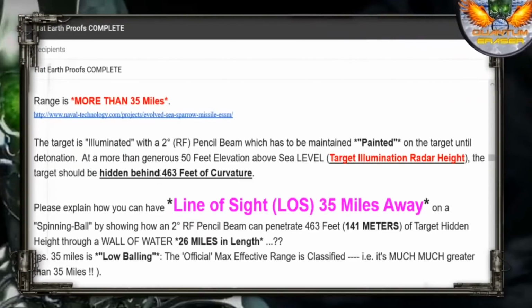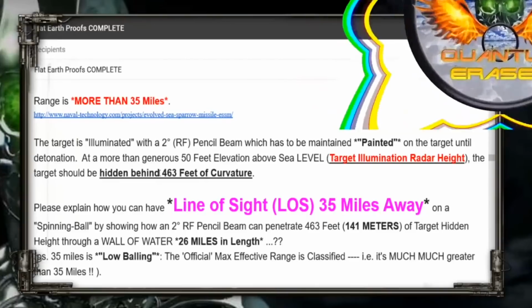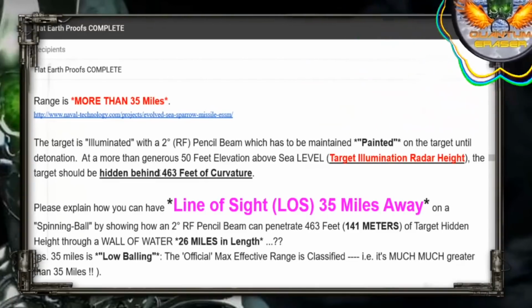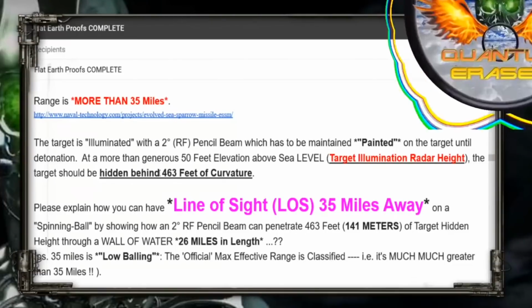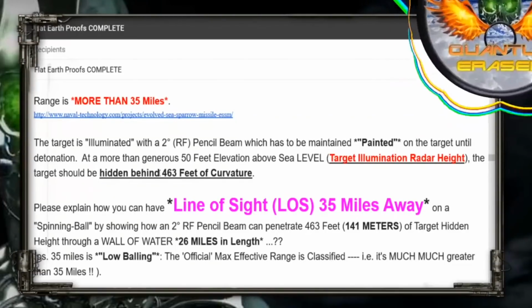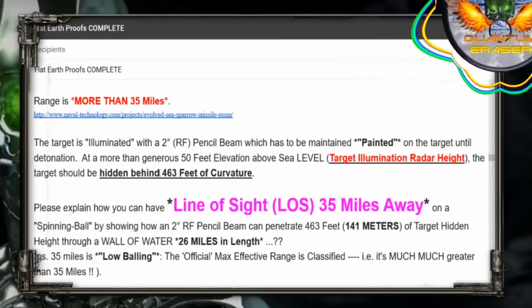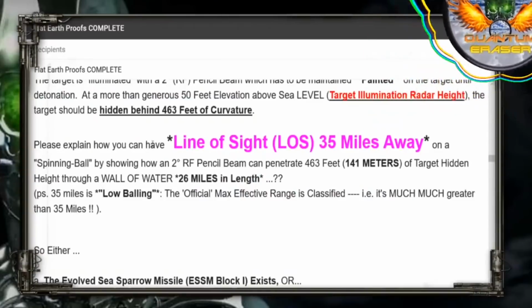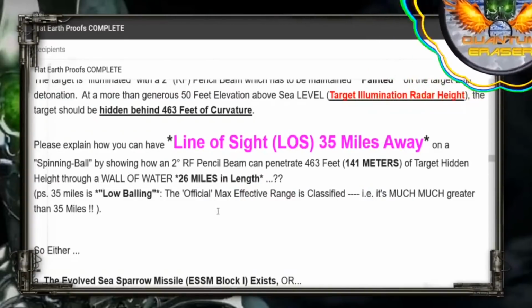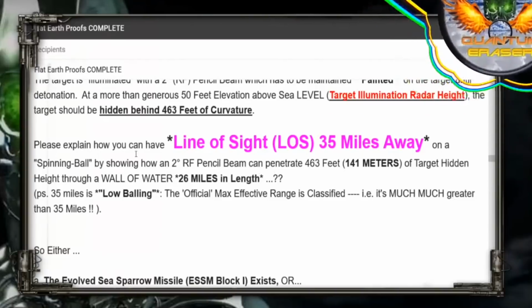So, please explain how you can have line of sight 35 miles away on a spinning ball by showing how a 2-degree RF pencil beam can penetrate 463 feet, 141 meters of target hidden height through a wall of water 26 miles in length, please. Like I said, PS, 35 miles is lowballing. The official max effective range is classified. It's much, much greater than 35 miles.